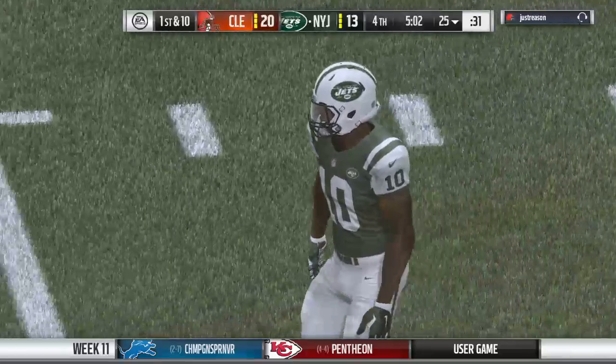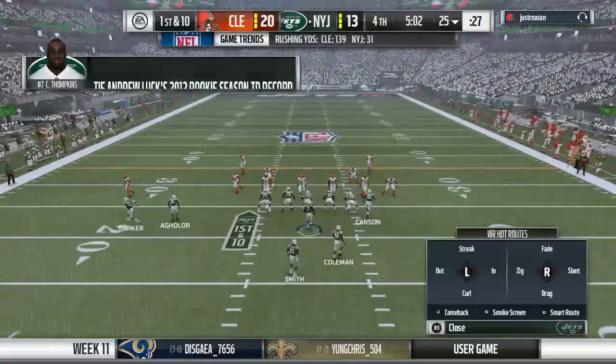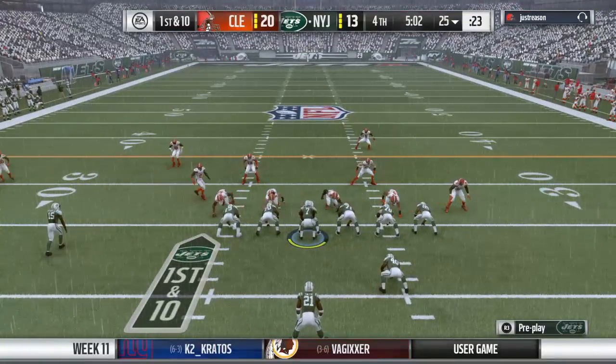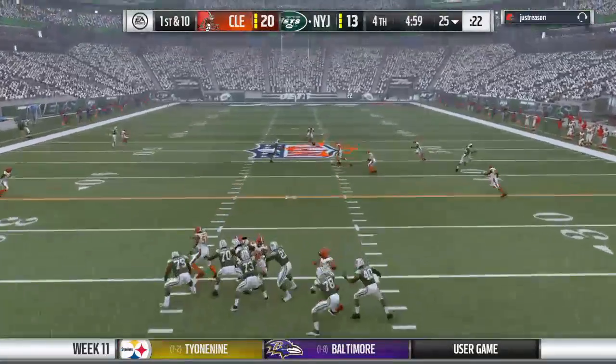Because they scored the last time, they're not quite as worried about being down on the scoreboard because now their confidence is a little bit higher. They feel like they've got something going, and they feel like they can attack again and put more points on the board. Are you scoreboard watching?